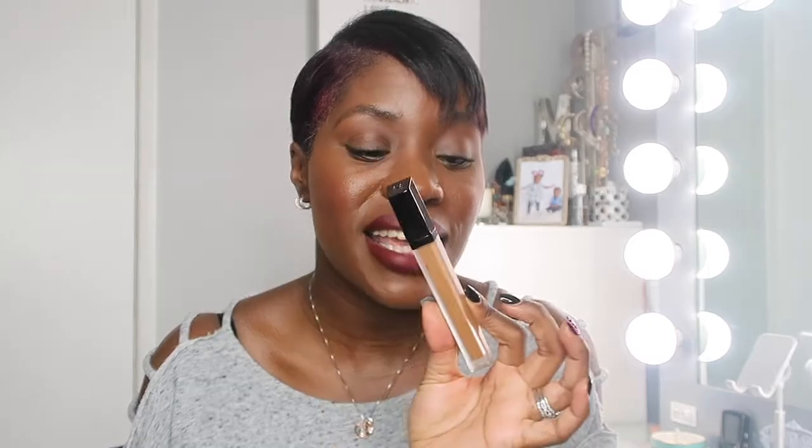Alright, let's go on to concealers. Girl, Hourglass has been messing up in other categories of makeup, but this concealer, this would be a repurchase. This concealer is bomb.com. Like, girl, I have this under my eyes and I'm just like, oh yeah. Oh yes. It's full coverage. It conceals. It hides. It's good.